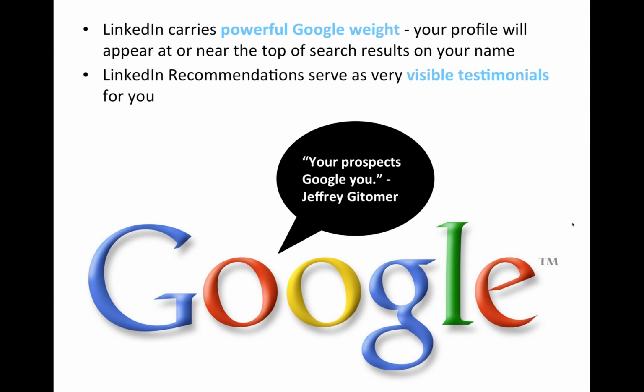Now, another key factor to remember about LinkedIn is that LinkedIn carries very powerful Google weight. Your LinkedIn profile will appear at or near the top of search results for your name. So if you type my name into Google, you're going to see my LinkedIn profile. If you type your name into Google and you set up your LinkedIn profile correctly, it's going to show up at or near the top of search results.